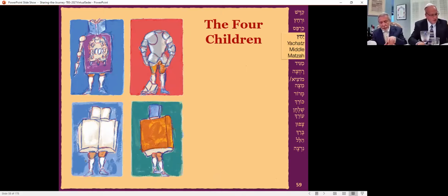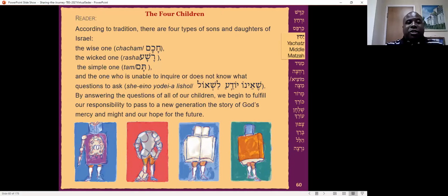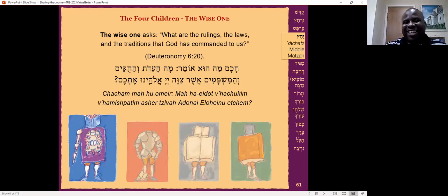Now we turn to the four children. We have the wise child and the wicked child and the simple one, and the one who's unable to ask questions. We'll begin with Andre. According to tradition, there are four types of sons and daughters. Actually, hold on. Sorry, wrong page. The wise one knows how to turn the page when he's reading the wrong one.